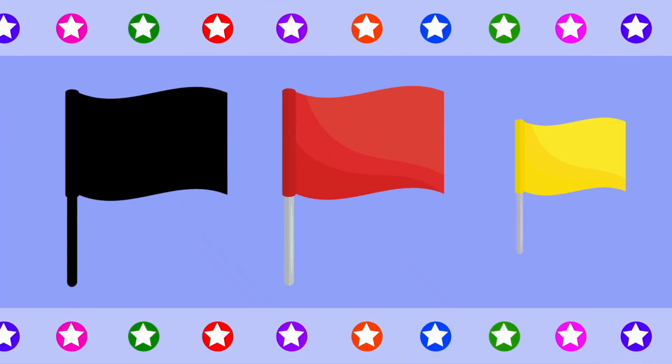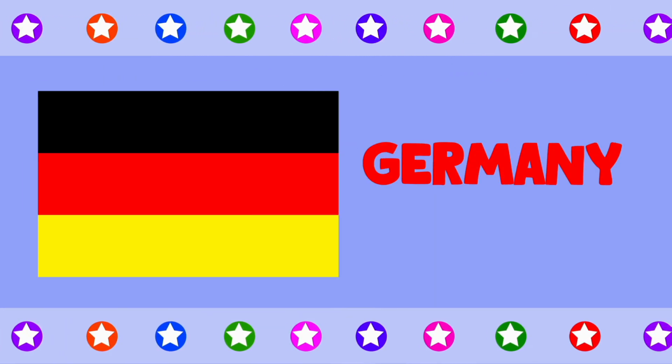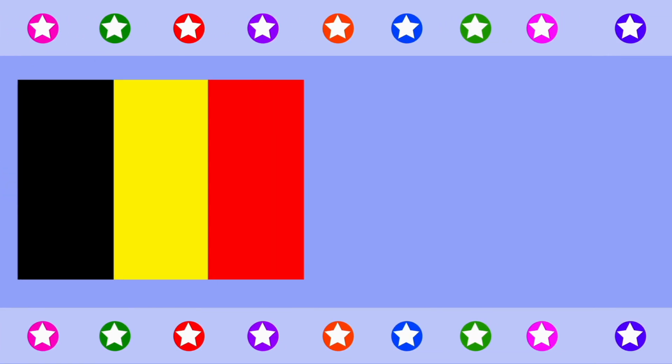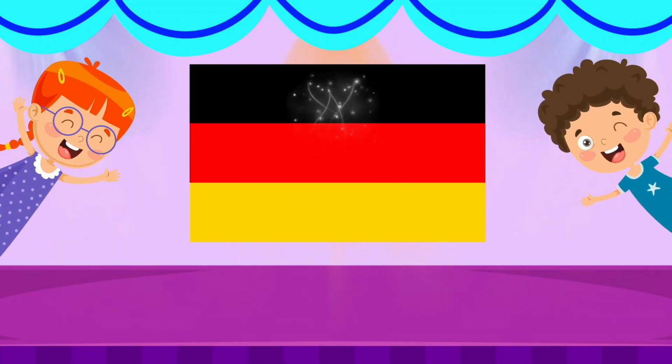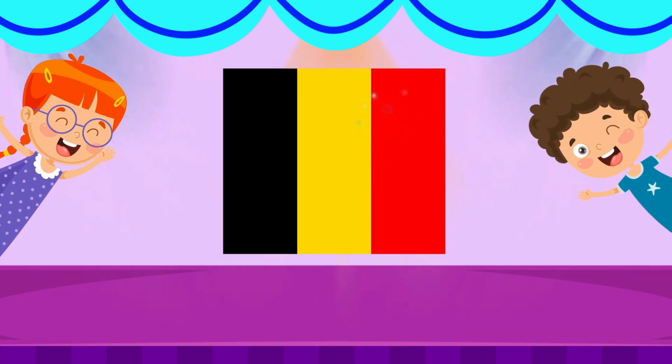Black, red, yellow, 3 colors. Remember, it's Germany. Rotate the flag to the left side. Switch the red and yellow. It's Belgium. Germany, Belgium.